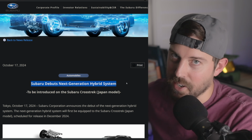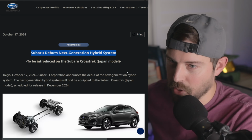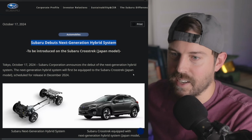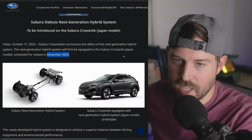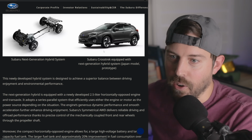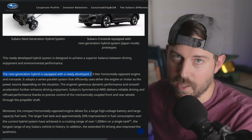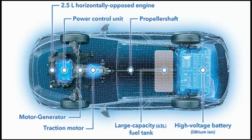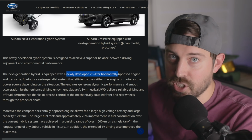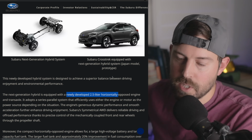This is very much different than what Mazda is doing, even though they're collaborating with Toyota on this hybrid technology. Release in Japan is December 2024, and it is starting out on the Crosstrek. Now, it is using a newly developed 2.5-liter horizontally opposed engine and transaxle. So apparently we have a brand new engine developed specifically for hybrids, which is no surprise.